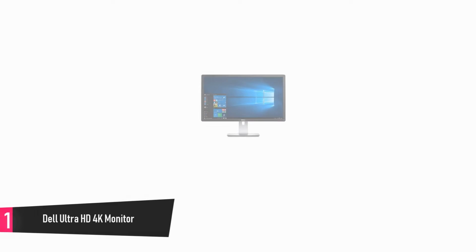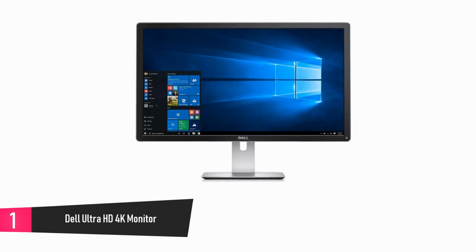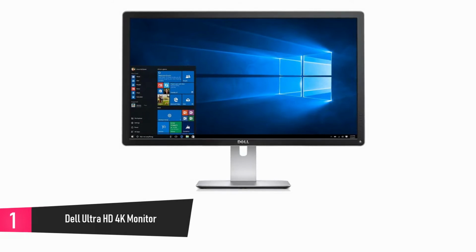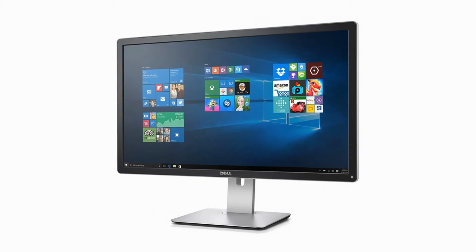At number 1, Dell Ultra HD 4K Monitor. This powerful monitor is designed to give you extraordinary visual details and exceptional clarity, and comes with a resolution 4 times that of full HD. The color coverage is wide, and the performance is very reliable and of high quality.